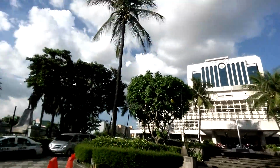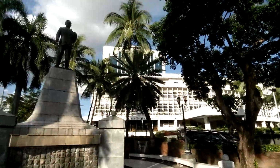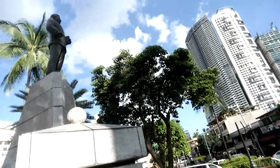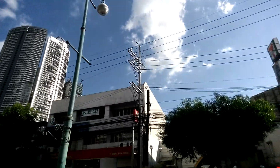And across the street, there's a big sort of monument to somebody. And I've seen this before, but so the guy's name is Dr. Jose R. Rizal. So he must be the man this road is named after. So you can see in the background there's some tall buildings, and that's probably close to Makati Avenue.